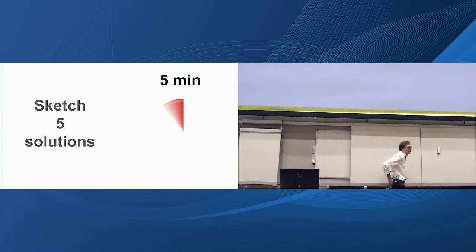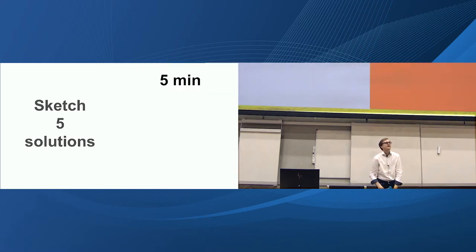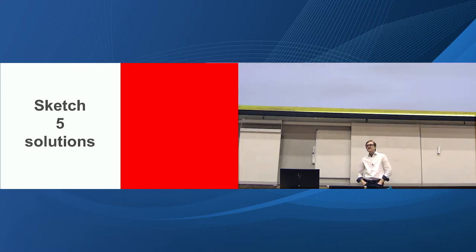The drawings don't have to be perfect. You are not drawing Mona Lisa. It's just a rough sketch. And again, we go for quantity, not the quality of the sketch. Okay. Hands up those that have more than five. More than 10?